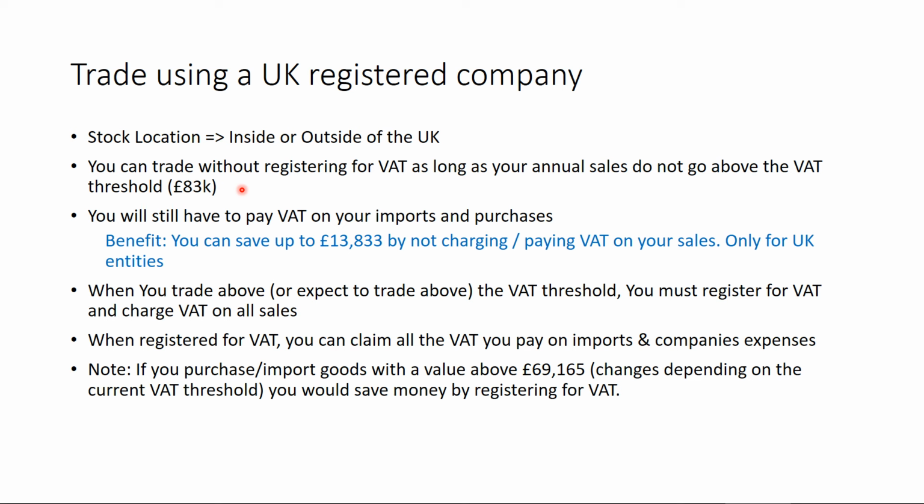And what this really translates to is you can be saving up to £13,833 per year. Now you still do have to pay VAT on the things that you import into the country and any purchases you make in the UK, but the big benefit is you don't have to pay VAT to the HMRC on your sales.